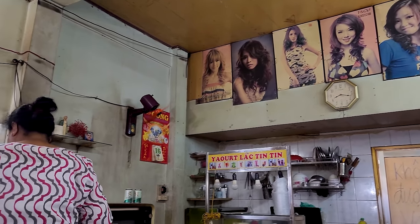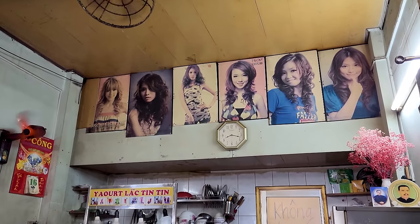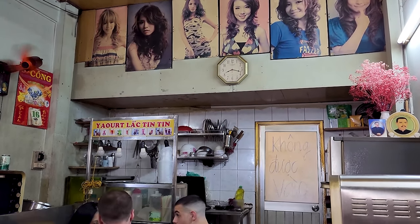Yummy. I guess that's the fun thing about doing these food tours with locals, because we would never find this place. We would never normally come here. I don't know how to describe it. Probably looks a little bit dodgy. A lot of the paint is peeling off. It looks like a mirror that's been there on the wall for the last 20 years. And up on the wall, they have some photos of girls. They almost look like it used to be a hairdressing salon. But nevertheless, the food is delicious. And if the locals are eating here, then it must be good.